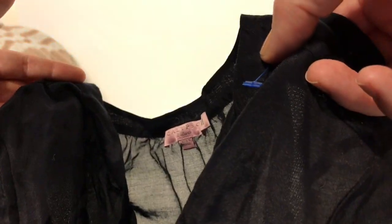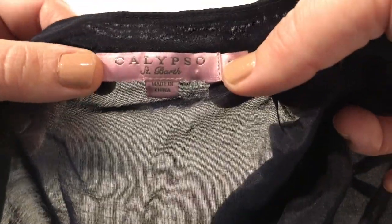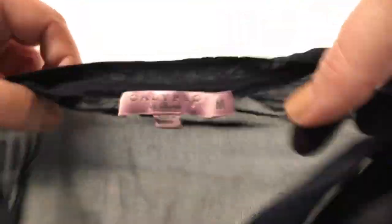This is a really silky top. It is a popover, and as you can see, this fabric has silk in it and a little bit of polyester, I believe. Blue tag means that it was a little under $4. It is a Calypso St. Barth medium woman's popover in a very dark blue color. And it is quite sheer, so you would definitely have to wear something underneath it.